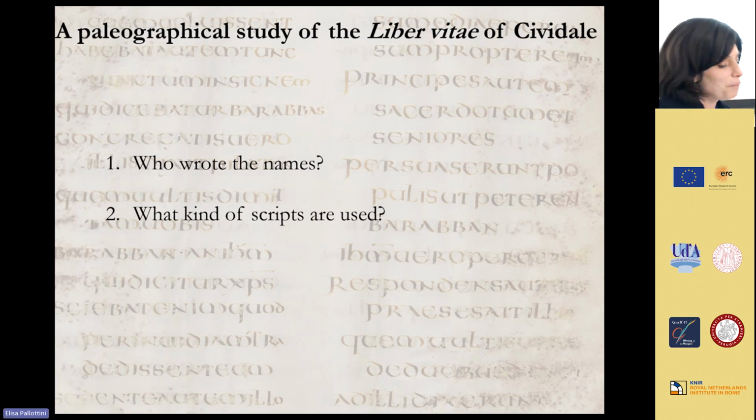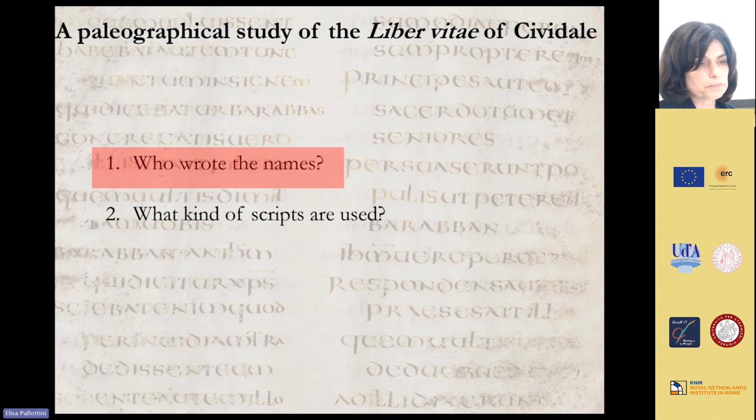A few years ago, I happened to make a paleographic study of the handwriting in the manuscript in order to answer a couple of simple questions. One, who wrote all these names? Was it the pilgrims themselves or the clergymen in charge of the book and who were praying for the people recorded? In other words, were all those writings autograph or allograph? And two, what kind of scripts are used for the recordings in these Liber Vitae? The first question had not been discussed before.